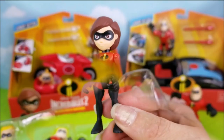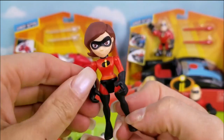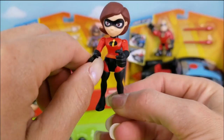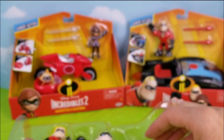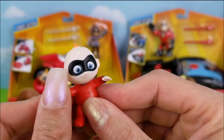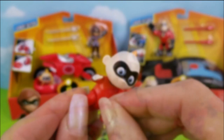Next up is the mom, also known as Elastigirl. Oh yeah, I love her boots and gloves. Here's little baby Jack-Jack. He has so many superpowers. It's pretty crazy how powerful this little baby is.